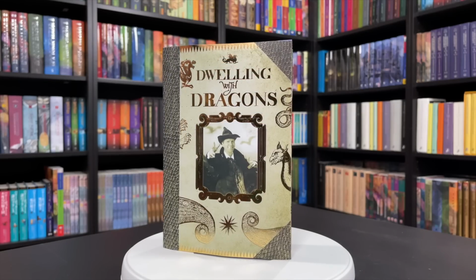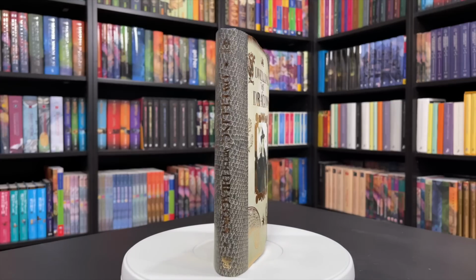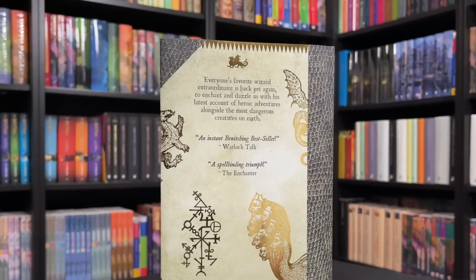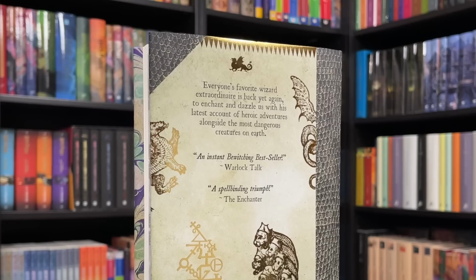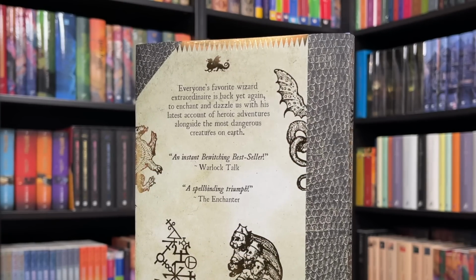I don't even know what it is yet, but I'm seeing gold foiling and amazing artwork, very funny, but it makes me a little bit sad because I wish that it was the person that I'm thinking of, who you will also think of. But that said, it's still very clever and funny. Dwelling with Dragons, and this is a parody of a Gilderoy Lockhart book. On the back it says, everyone's favorite extraordinaire is back yet again to enchant and dazzle us with his latest account of heroic adventures alongside the most dangerous creatures on Earth.